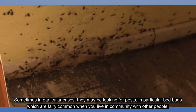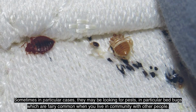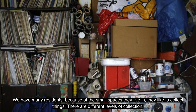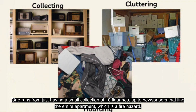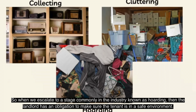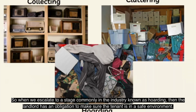And then sometimes, in a particular case, they may be looking for pests, or in particular bed bugs, which are fairly common when you live in community with other people. We have many residents who, because of the small spaces they live in, like to collect things. There are different levels of collections. One runs from just having a collection of 10 figurines up to newspapers that line the entire apartment, which is a fire hazard. So when we escalate to a stage commonly known in the industry as hoarding, then the landlord has an obligation to make sure the tenant is in a safe environment.